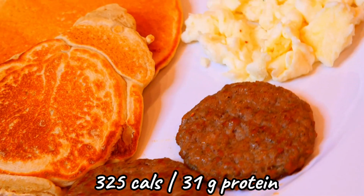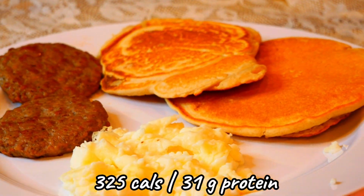325 calories and 31 grams of protein today. Let's go. Here's why meal prepping is going to be your secret weapon to staying on track.